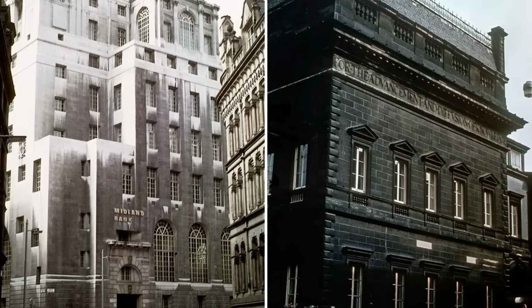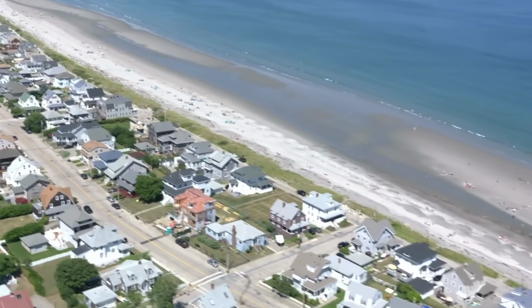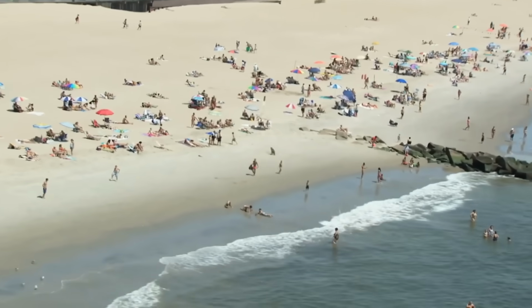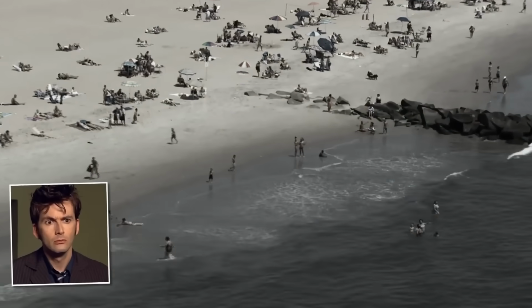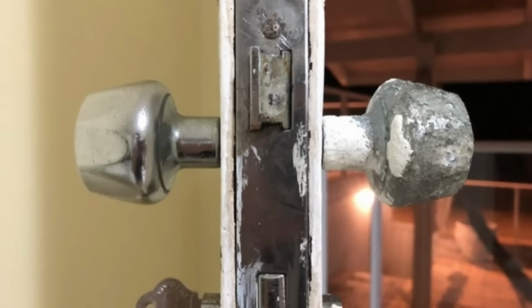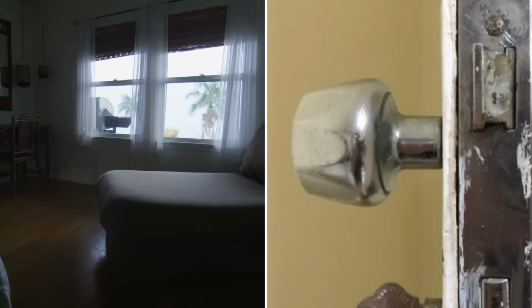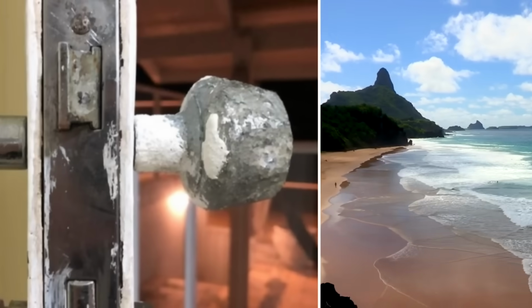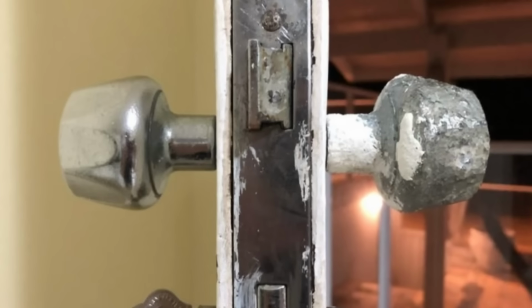After looking at all that grime, let's head back to the ocean. There's something about the salty sea air that a lot of people find refreshing, but it's also surprisingly destructive. Don't believe me? Then just take a look at this incredible comparison. One of these doorknobs is on the inside of the door, and the other is on the outside, where it's been battered by an oceanfront breeze. No points for guessing which is which.